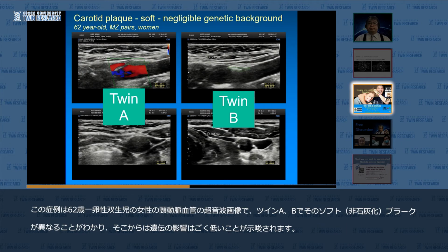This is a 62-year-old identical twin pair. They are both women, and you can see in the carotid artery, which is marked with this green sign, a soft plaque. However, the other twin had a mixed plaque with calcified and soft parts as well. So it was interesting to see that it's not the same, so this was also indicative of the negligible genetic background of the soft plaques.